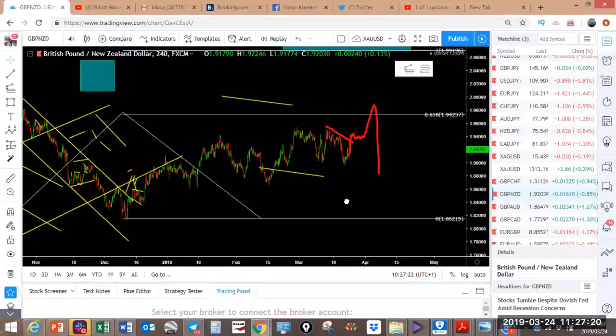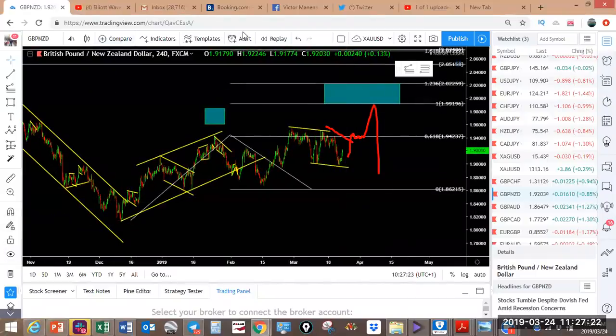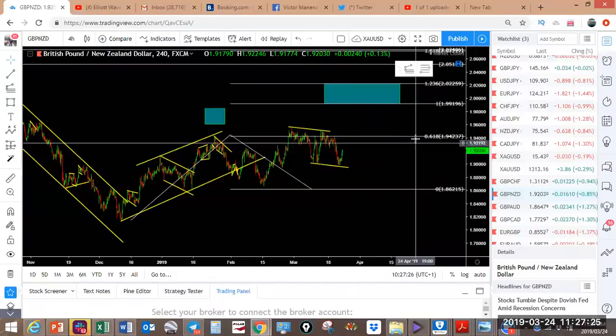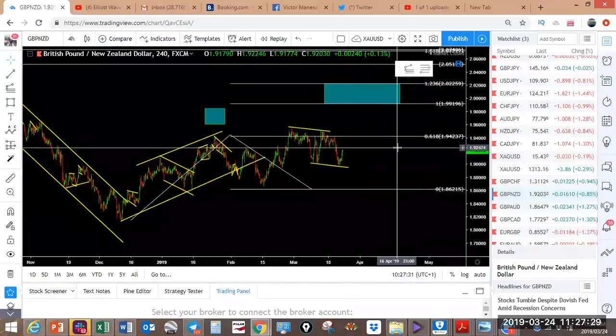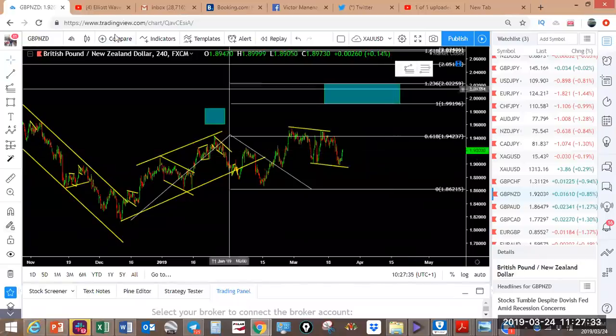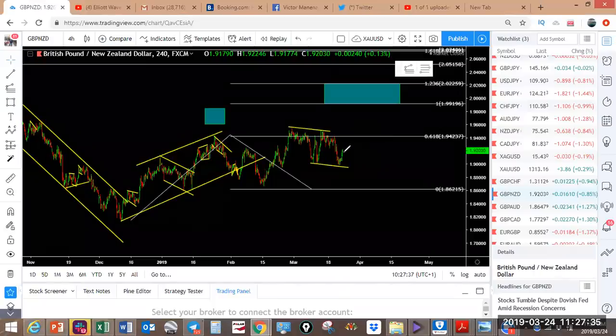Let's see here if we've constructed the blue box. Yes, we have. And that is our blue box. And that blue box is not closed. It's almost 500 pips away. Actually 600, actually 700 pips from current levels, but you don't have an entry yet. So this one needs to give you an entry point up to that level before we get any drop. So that's how interesting the pound pairs are.